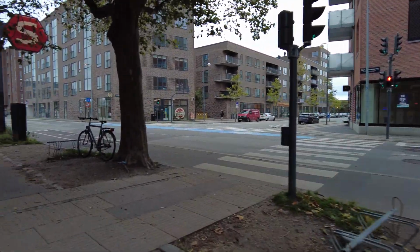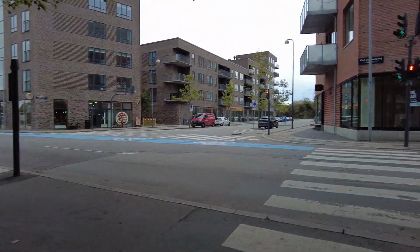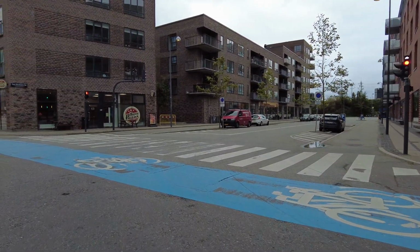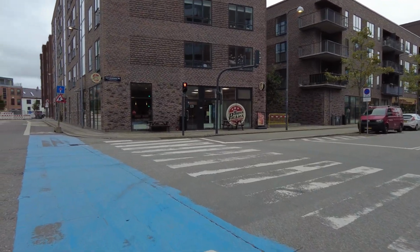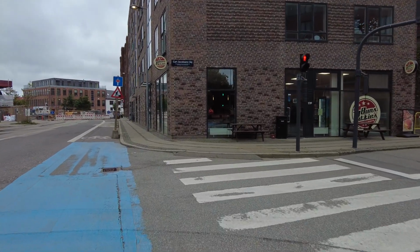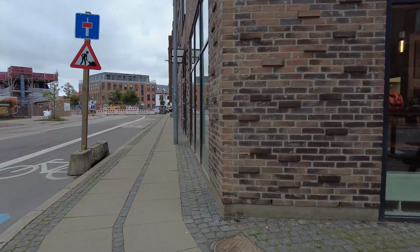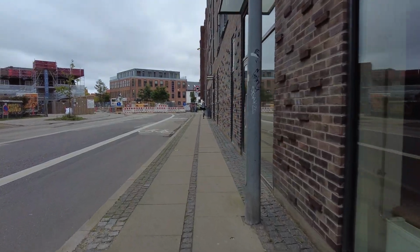So as you can see here, as is happening in a lot of places in Copenhagen, the old part we just went through is being saved. But right around the corner where we are now, everything is new and being built here too, so there's a lot of construction here as well. I guess that's typical in a lot of places in Copenhagen.